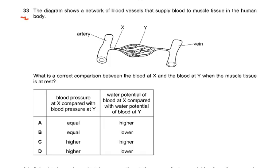Now coming to question number 33. The diagram shows a network of blood vessels that supply blood to muscle tissue in the human body, so blood vessels to the muscles in your legs or muscles in your arms. What is a correct comparison between the blood at X, so this is an arteriole, and blood at Y, that would be the capillary network, when the muscle tissue is at rest? So blood pressure would be higher, definitely. So it has to be either this or this.